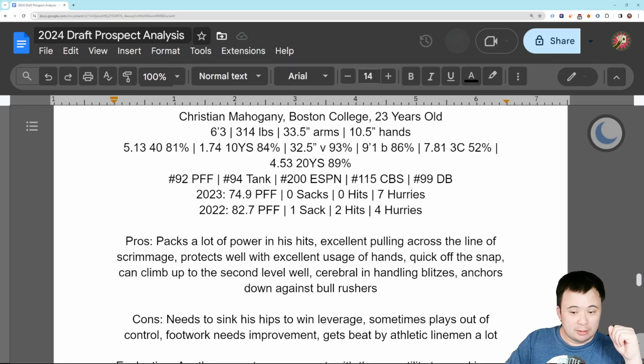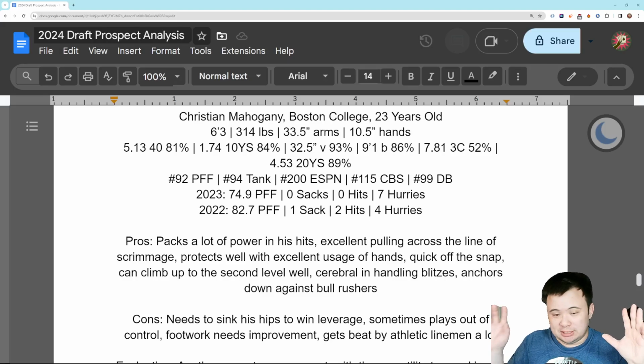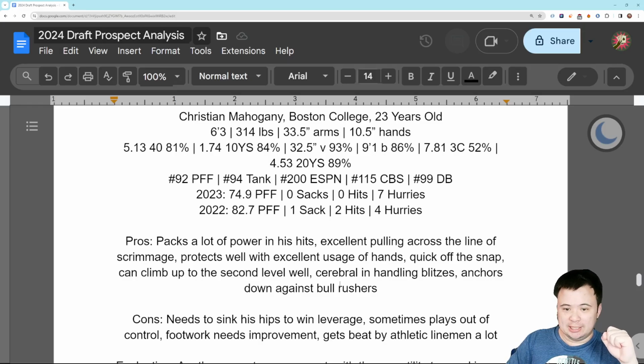He protects really well. He's got great usage of his hands when he's in pass protection. The punch is very strong, and it's well aimed. He's quick off the snap. He goes from his stance to the snap very quickly. He climbs up to the second level well, hitting linebackers and even some defensive backs. Cerebral in handling blitzes, understands how to keep his head on a swivel, look around, and lay blocks. And he anchors down against bull rushers really well.